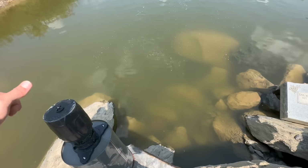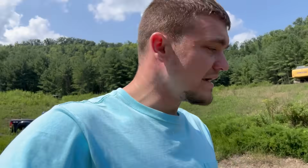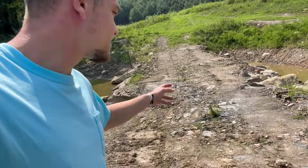Now, where was I? Long story short, the reason I'm here, yep, fed the fish a little bit, but the main thing is the bear has not been back. The grenade is still set.